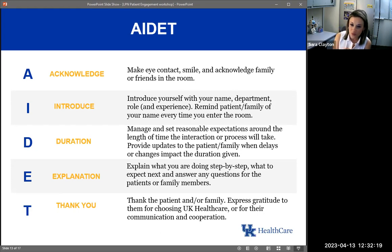A lot of us tend to do most of these things naturally. But for some of us, if it's not commonplace, we want to make sure that we're putting in that effort to hit each and every one of these pieces in every patient interaction. And it might seem like with 5 components that it would take, oh, I'm going to be in there forever. I'm going to have this big long conversation.